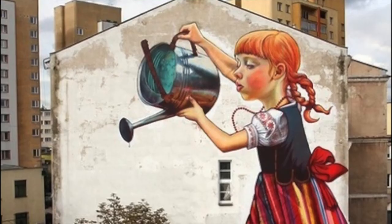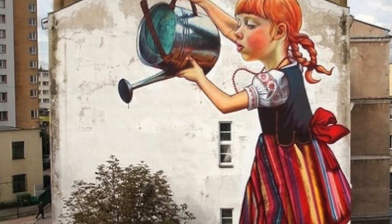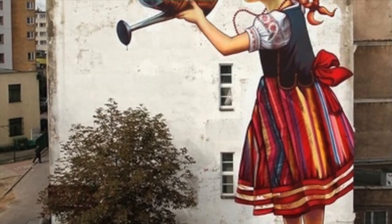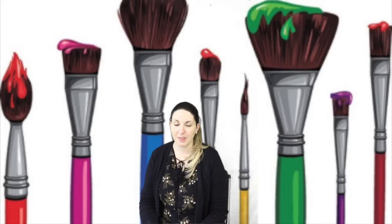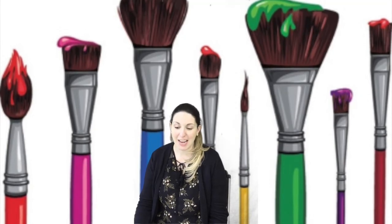And this third mural that I want to show you is from a country called Poland. And look at how cool that is. Just watering the plants. That is so neat. So there is tons of cool, unique art that you can find all over the world. And those are just a few that I wanted to share with you today.